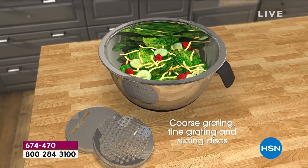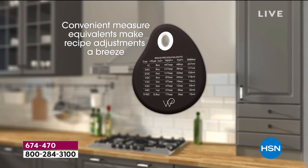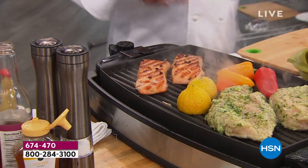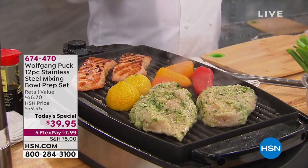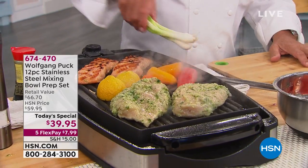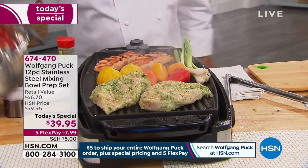Now look at that. Our grilled salmon here. Ooh, see that? Look at that. Beautiful sear. Yeah, look at that. Gorgeous. So you can cook, get rid of all the garbage and get the right stuff. Because that's what I can tell you, you're going to have so much more fun cooking when you have the right utensils.